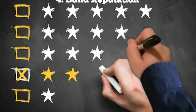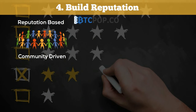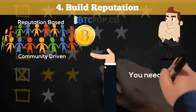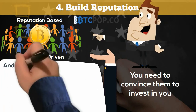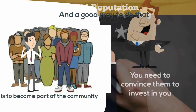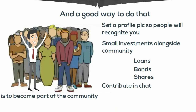The fourth step to taking out a Bitcoin loan is building reputation. BTCPop is a reputation-based lending platform that is also community-driven. When you're asking for a loan, you are trying to convince the community to invest their hard-earned Bitcoin in you, and you are staking your reputation that you will pay back. One of the best ways to grow that reputation is to become part of the community yourself. Some good practices to building reputation are to set a profile picture so people recognize you, and invest alongside the community, even if it's a really small amount, to learn how the process works.